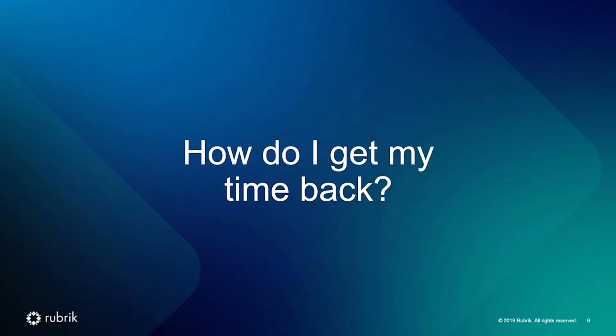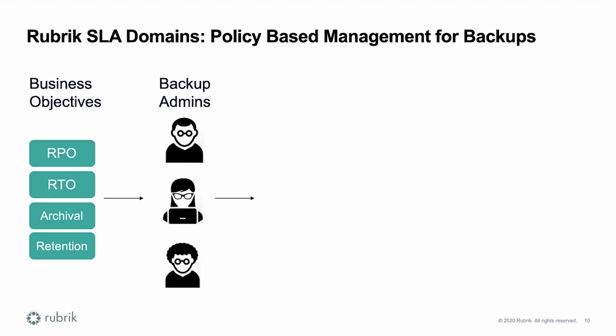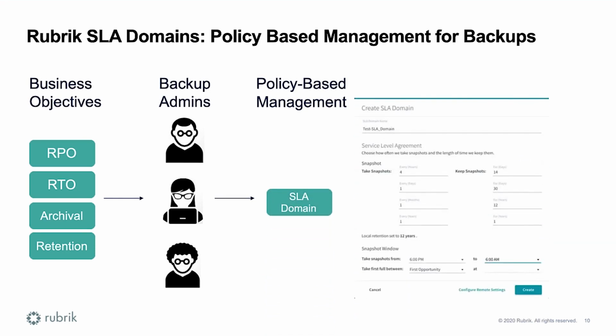lot of complexity. So let's talk about how we get our time back. With Rubrik, we have SLAs instead of schedules. If an organization gives us their RPOs, their archive, and their retention, no matter who uses it, it's simply put into an SLA.